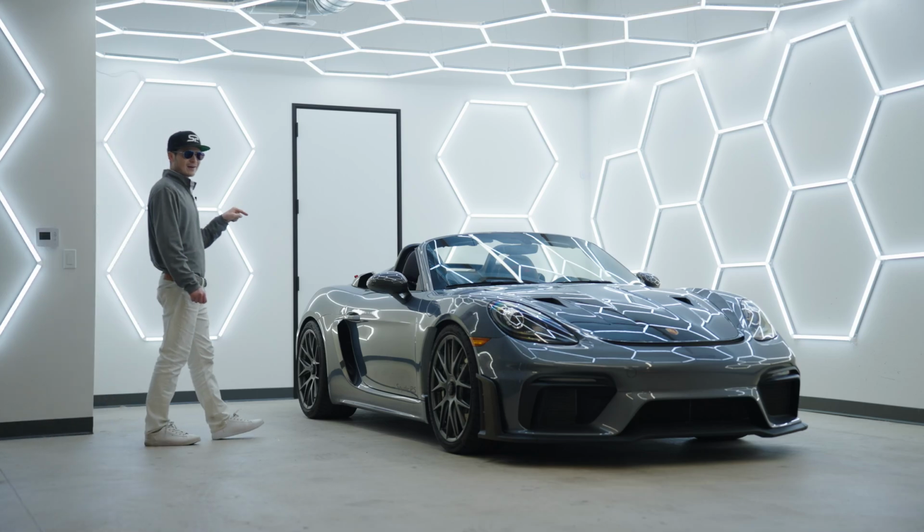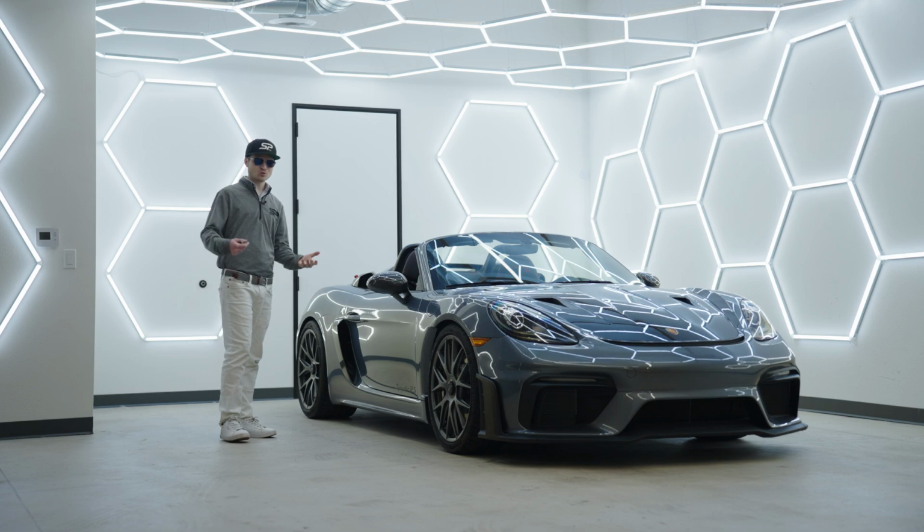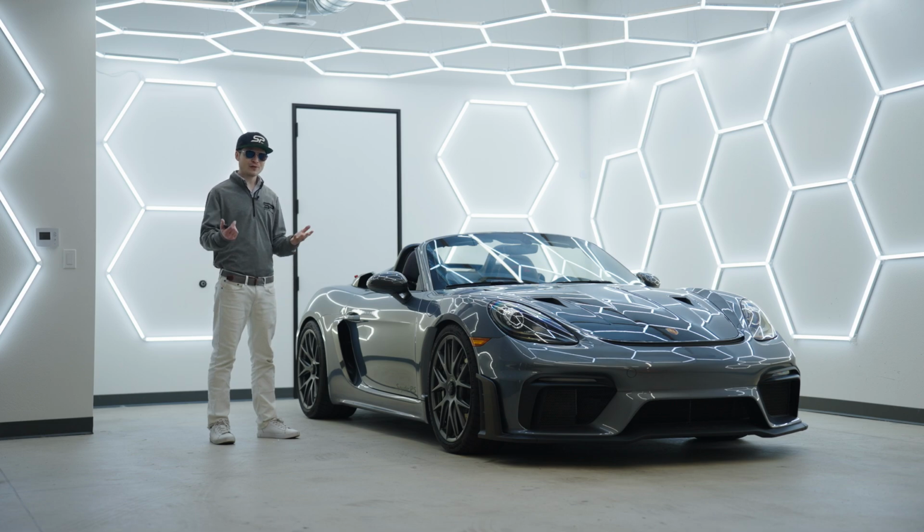This is what I like right here, an RS Roadster, the very first Boxster Roadster that's an RS. And it's got that 4-liter flat 6 engine making almost 500 horsepower.